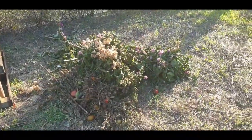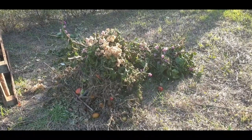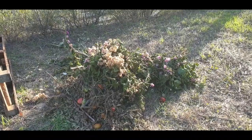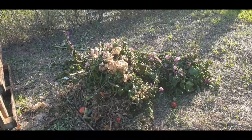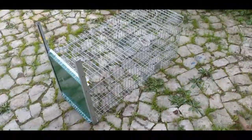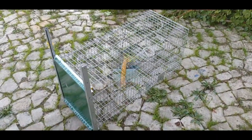I've been putting a pile of stuff together waiting for the compost to start, and it's all just sat here waiting, which is frustrating, but it meant that I could carry on doing things. So this is all waiting to go in, and it's got some bigger bits that will not be suitable for composting, which I'm going to take out, take the thorns off, and then stick through the chipper. Okay, so I've got the cat trap today, so that's ready for catching some cats when it comes time.